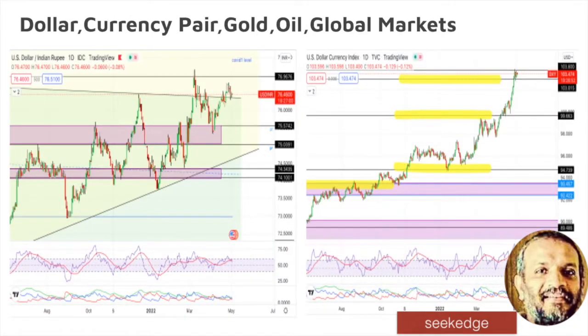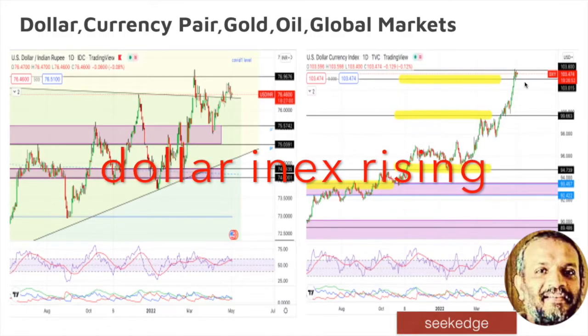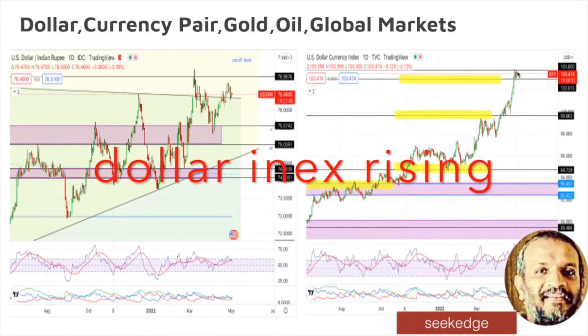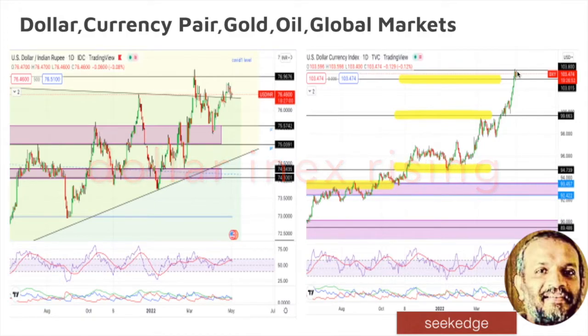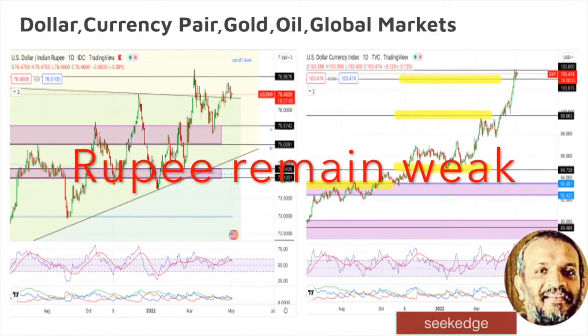Now the dollar and currency pair and all these things. So the dollar index, you can see on the right side, is at a breakout zone. It's at a major resistance of 103 plus levels, which is kind of a 5-year resistance level. So it may be taking that out. It has already taken that out. Now it is facing some sell-offs and some resistance there. But look at the momentum. It has remained bullish for a long time, and the dollar index is heading high.